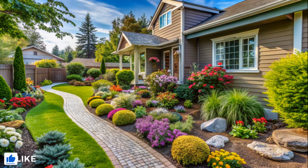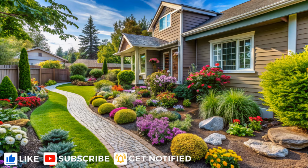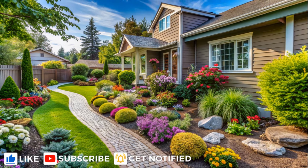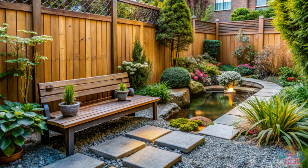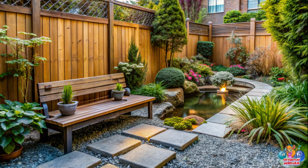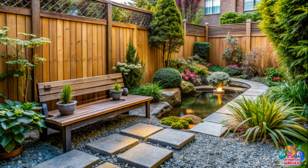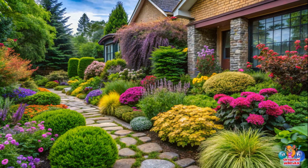Small space, big impact: genius side yard landscaping ideas you'll love. Transforming your side yard into a stunning space is a fantastic way to enhance your home's curb appeal and create a beautiful garden oasis, even in a small area.